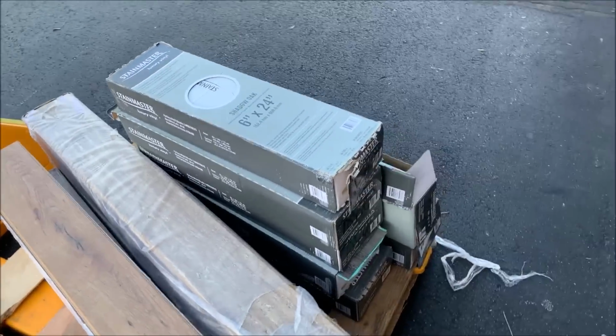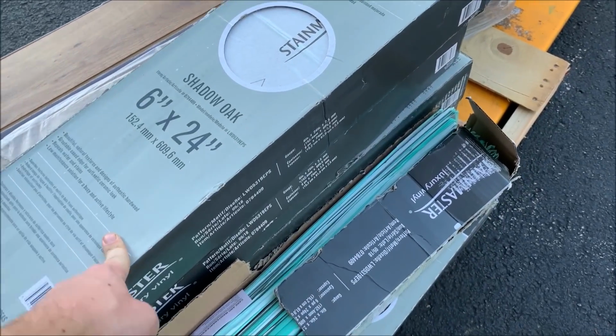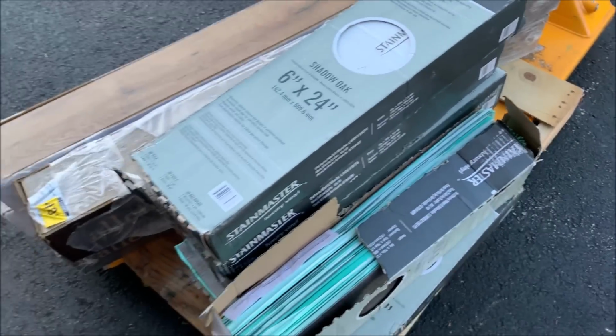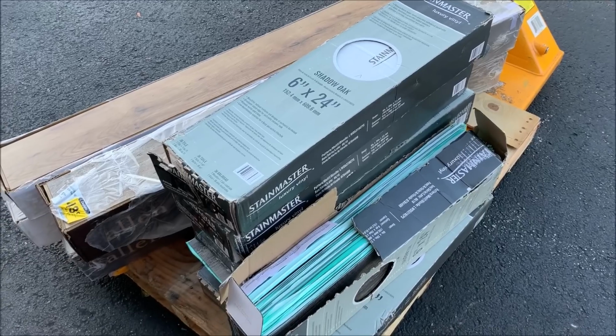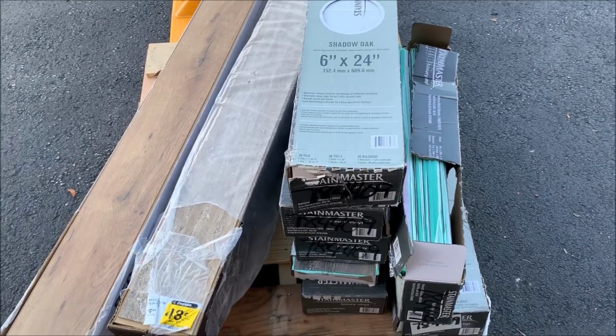However, here's the nice part. This stuff is probably still carried in the store. So someone can save money on half of their living room or bedroom and then buy the other stuff in the big store. So that helps.